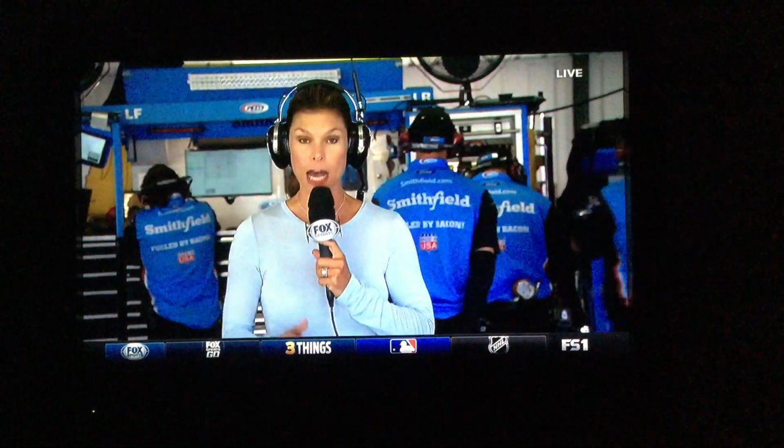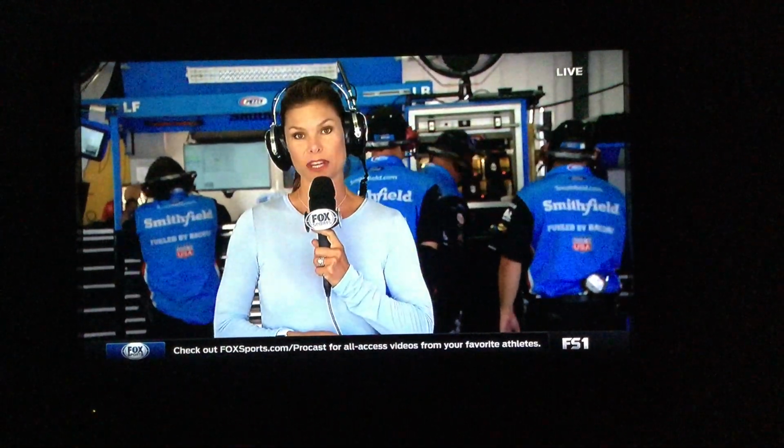Jamie Little? Well, Matt, one of the biggest stories this week was the announcement that Bubba Wallace would fill in for the injured Eric Almirola in the 43. This is the first time he's ever been in a Cup car. Of course, he's a regular on the Xfinity Series side.